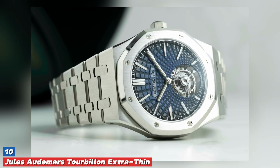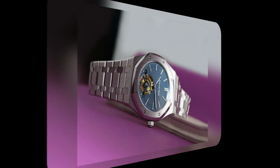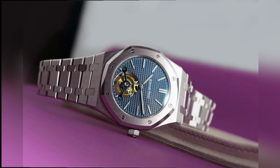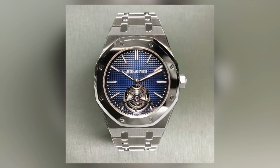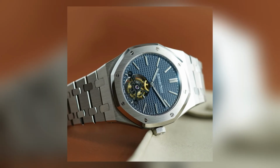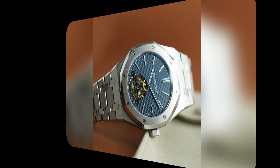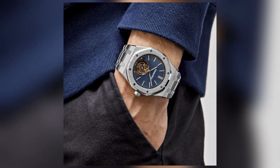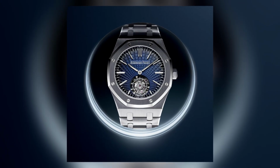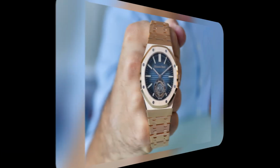Number 10. Jules Audemars Tourbillon Extra Thin. In the shadowed ateliers of Le Brassus, where whispers of tradition echo through centuries, the Jules Audemars Tourbillon Extra Thin emerges like a sonnet carved from moonlight, a 39mm white gold case, so elegantly restrained at just 7.8mm thick that it caresses the wrist with the subtlety of a forgotten promise. Forged in 18-karat white gold, its sapphire crystal dome reveals the manual winding caliber 2870, a tourbillon that pirouettes with balletic grace every 60 seconds, defying the pull of time itself in a dance of exposed bridges and polished levers.